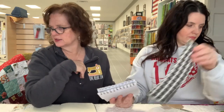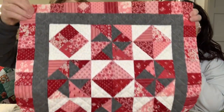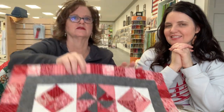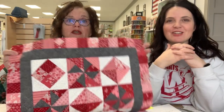All right, so my next thing is, when I did my table runner, I had quite a few scraps left. So yesterday, I made a pillow top. Every time you see those little pinwheels, when you make this pinwheel, you are stitching and flipping, trimming that away. So that makes a smaller pinwheel at 5 inches. Did you have a pattern for this, or you just did your own thing? No, just did my own thing.